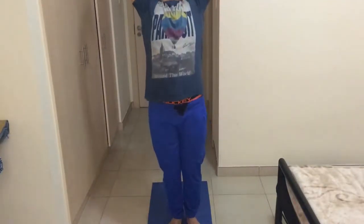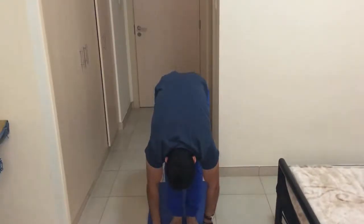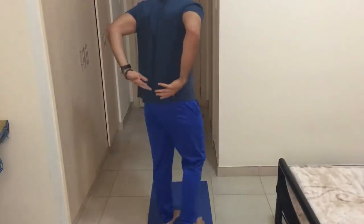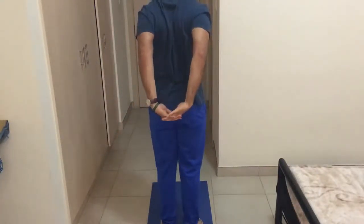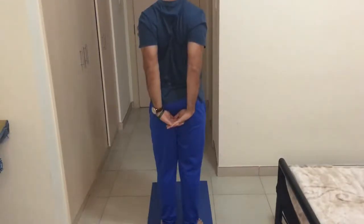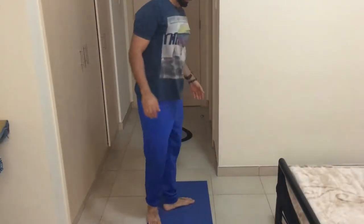I'm stretching my back, again and again going down, literally stretching my back. This is a morning routine, so you try to stretch everything in the morning. Again, this is for your shoulders. I'm retracting and making sure my rotator cuff muscles are really good, along with other things as well.